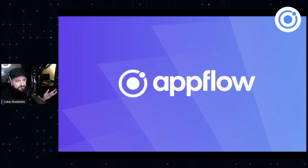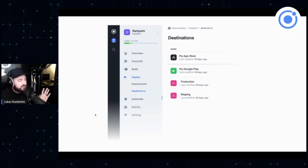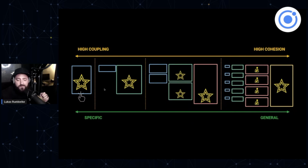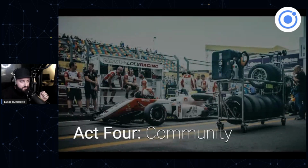Ionic App Flow. And the only thing that I need to say about this is one click app submissions, case closed, moving on. There we go.